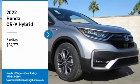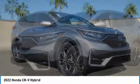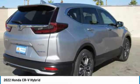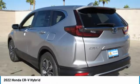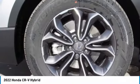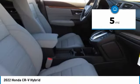Take a ride in the 2022 CR-V Hybrid. The Honda CR-V Hybrid offers a powertrain with plenty of energy, a cabin with plenty of room, and a ride with plenty of comfort. This is all in addition to the fact it's a hybrid vehicle and the additional efficiency that it offers, and is priced below $35,000. This vehicle has less than 100 miles.